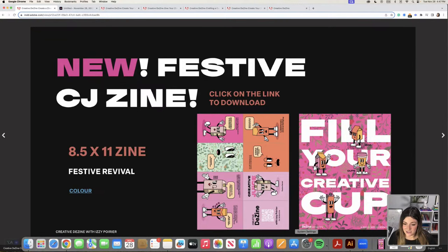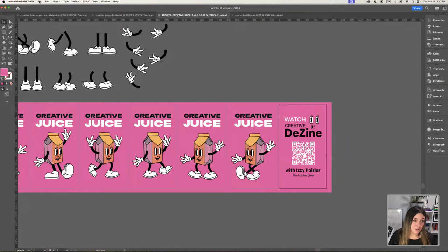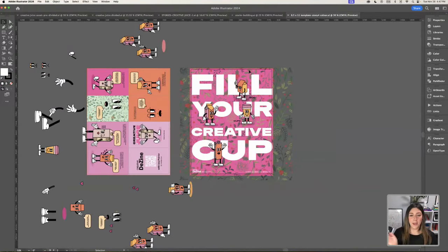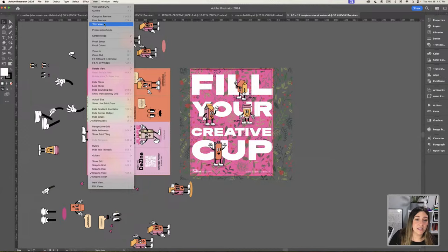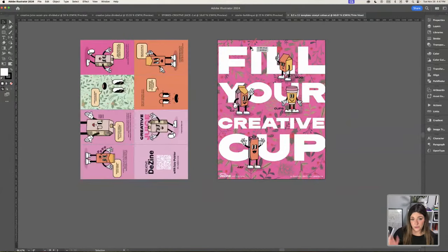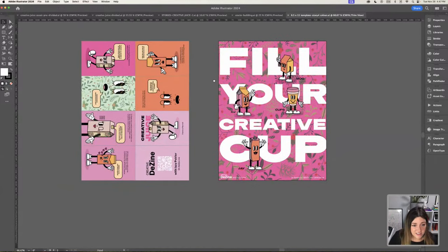Let me open that actually in Illustrator so I can show you a bit more of the details. Is it in my recent files? It is. It's very messy as you can see, but I basically used the same principles of what we have been using throughout this whole journey together.